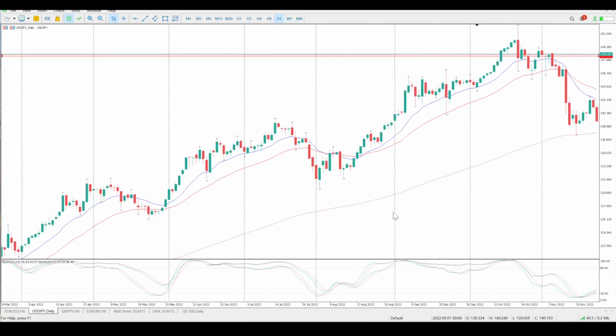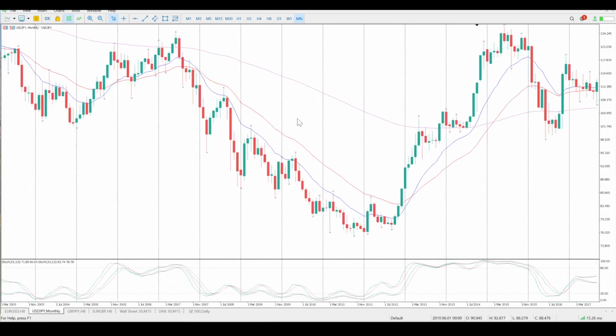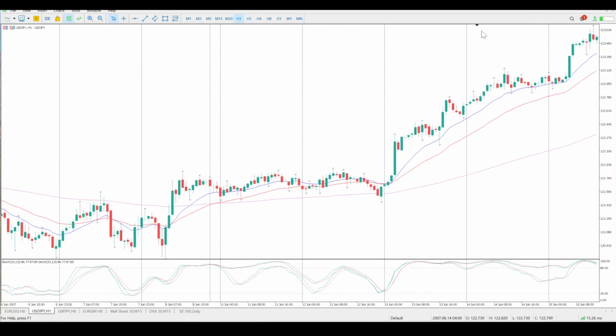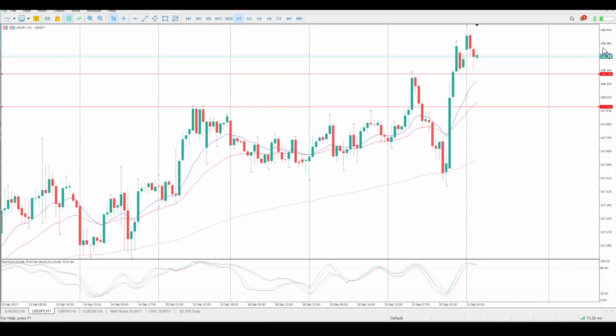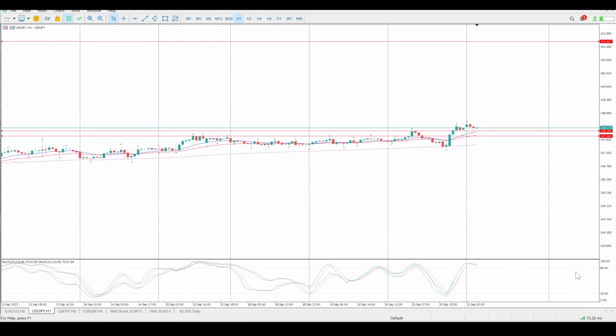So just going to get to a monthly chart. Logically, that's the next level, which is 151.667. But I have a feeling that it's so far away from where we are that it would be pointless trying to chase that. Yeah, that's massive. Oh guys, this is not an easy setup.